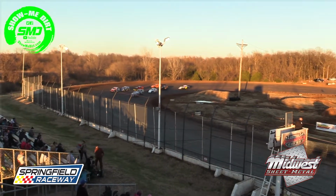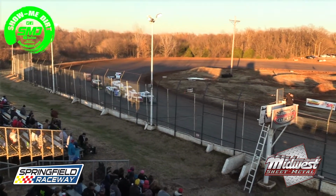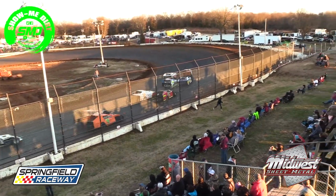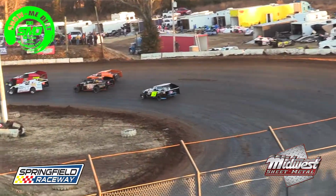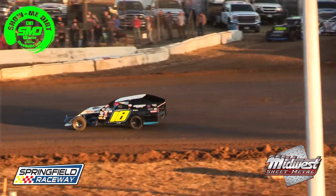And your final starter, J.C. Morton in the 18. He will be fun to watch from the tail of the field in this one. A past Turkey Bowl champion starting deep in the field in that 18 car. And former USRA national point champion there in that 18 of J.C. Morton. It'll be fun to watch him, see what he can do coming up through the field.